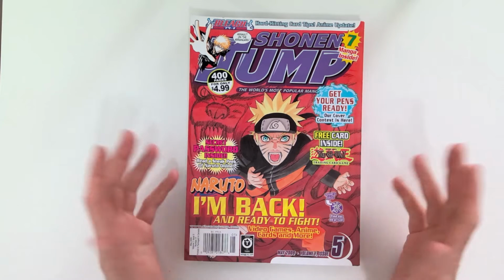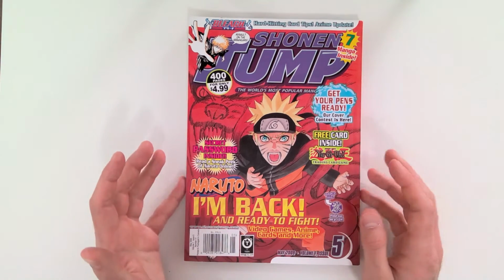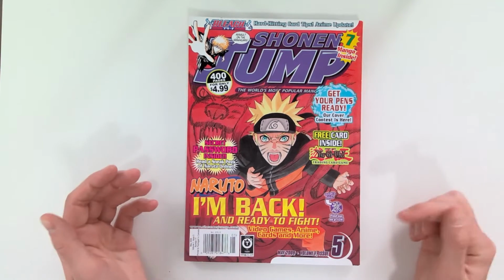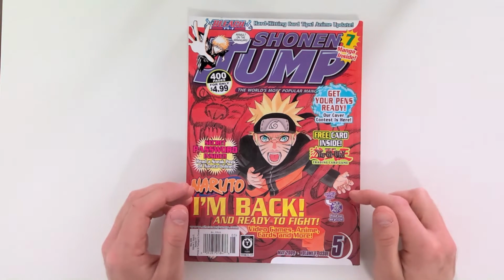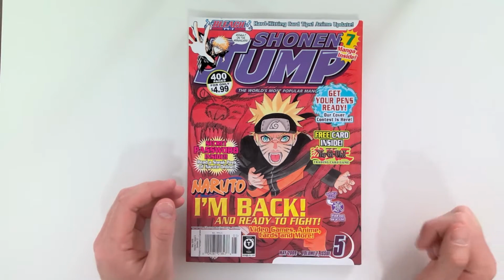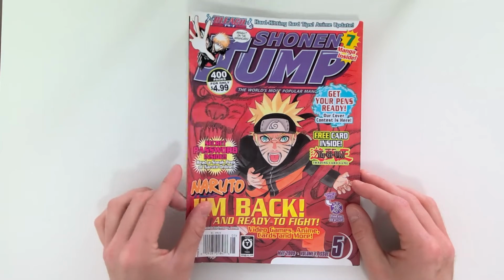But going from the top, we have Naruto right in front and center on the front cover, says, "I'm back and ready to fight," advertising video games, anime, cards, and more. Right by Naruto's hand here, we have like a secret kanji, and it says, "What's this? Find out on page 124." So I guess we're going to have to search for that while we're flipping through.